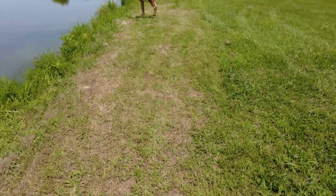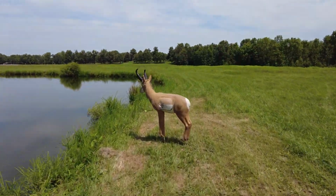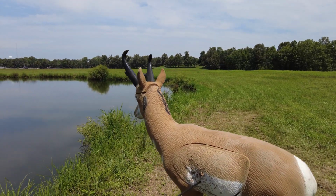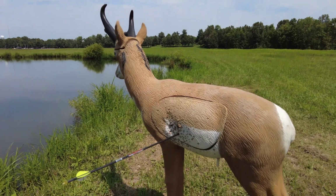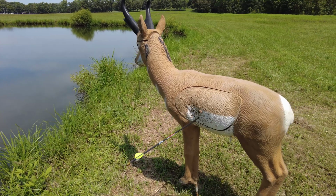Oh, I don't know. Damn, no. Yep, I missed that 12 ring. Looking at it with the binoculars, the target looks so much bigger than what it is.